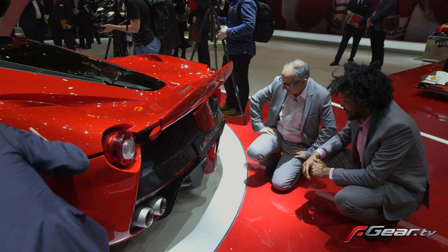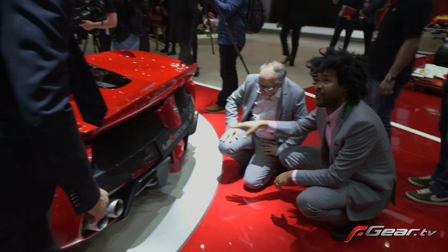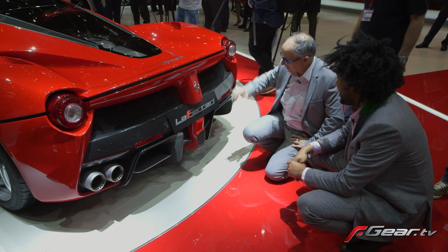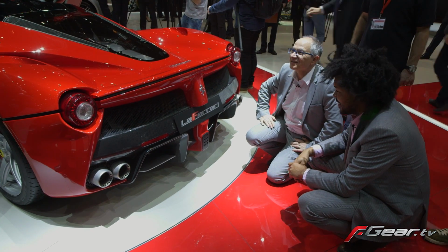Yeah, ever so. And again, there's no doubt there's going to be an awful lot of downforce. Look at that, it goes in and out. That's neat. So all of this lot is integrated together. Together, yeah. That must be a hell of a lot of downforce. Heck of a lot.